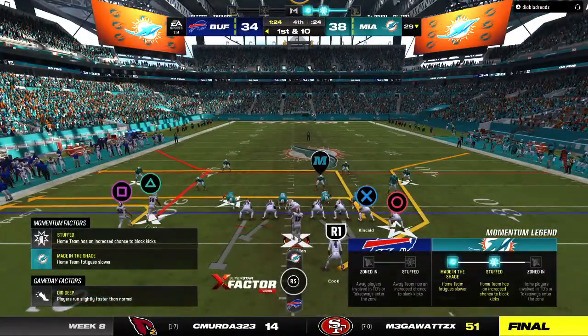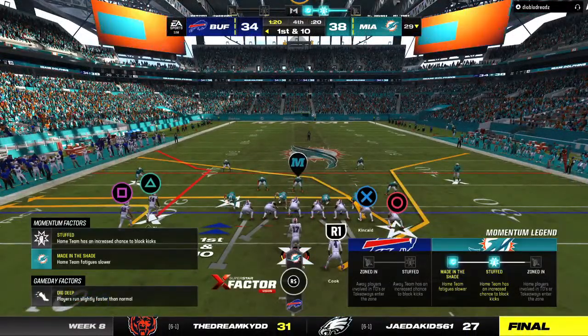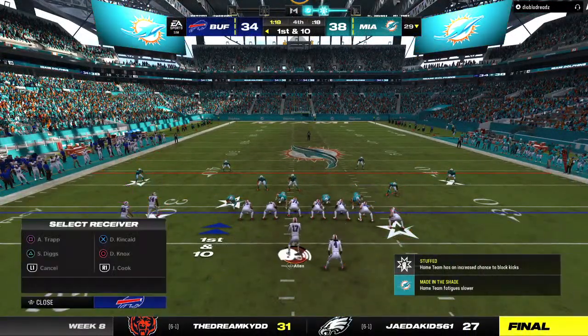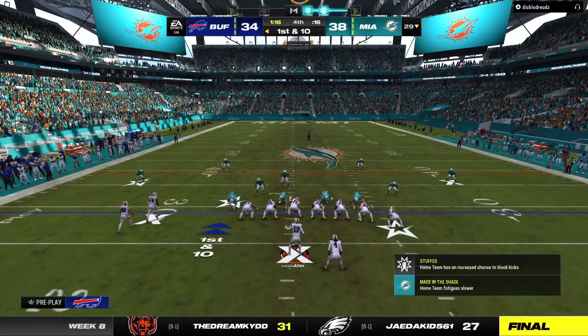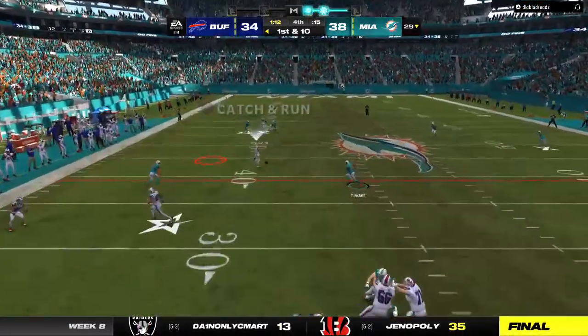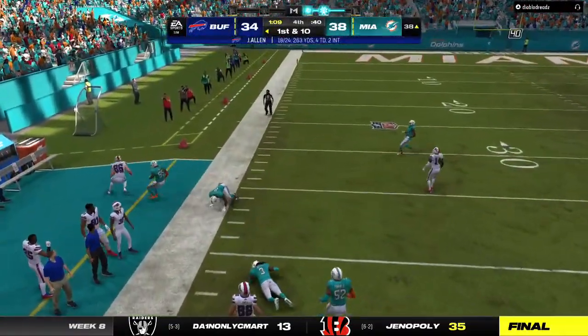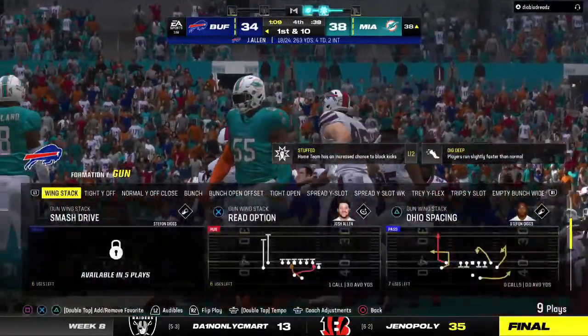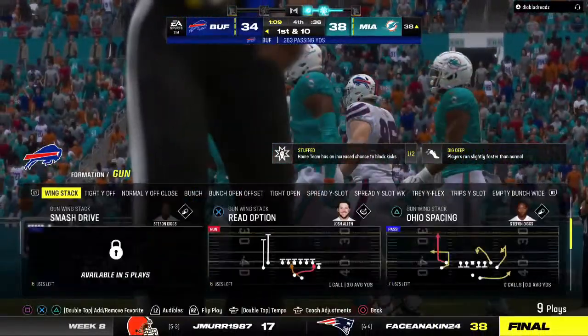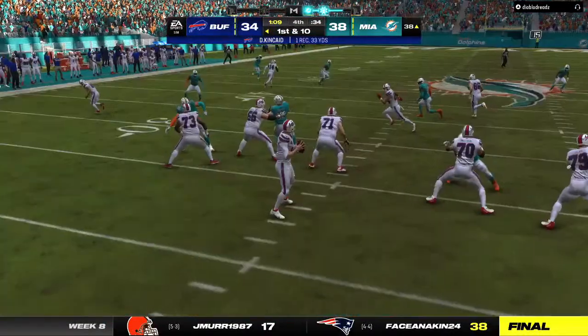Plenty of time. All 3 timeouts still remain. Here's 1st and 10 now. Allen. Into the hands of the tight end, Dalton Kincaid. And he's going to get out of bounds with the 1st down. So that's going to double their pleasure for sure. They get the 1st and save the timeout.